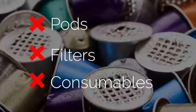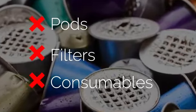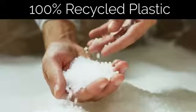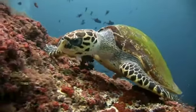COFFEEJACK uses no pods, filters or consumables. Better yet, we use 100% recycled engineering plastic, meaning our ocean is a little cleaner with every sale.